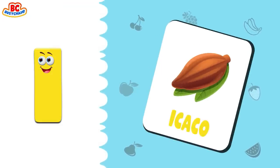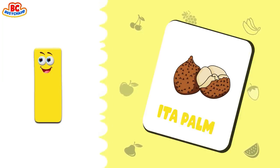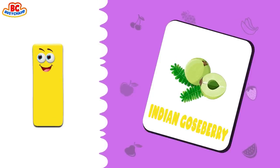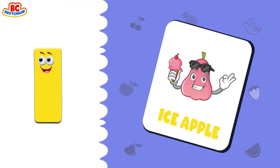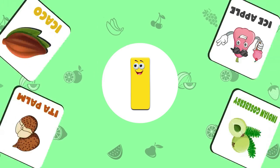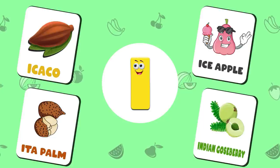I for icarkle. Icarkle. I for itapom. Itapom. I for Indian gooseberry. Indian gooseberry. I for ice apple. Ice apple. Icarkle. Itapom. Indian gooseberry.